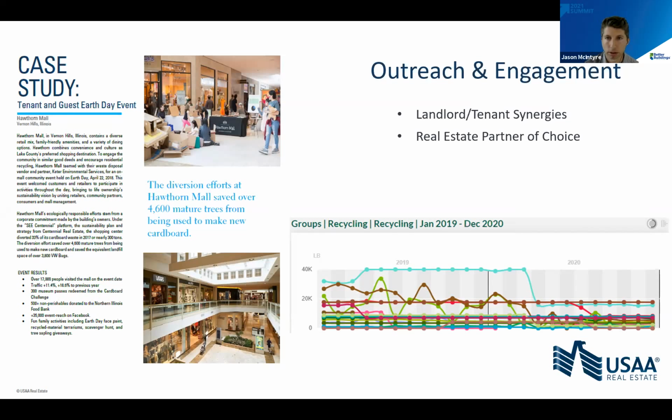And I put, real estate partner of choice, because we have a lot of large tenants across our portfolio, S&P 500 companies that have multiple spaces with us. And the more that we can be that real estate partner of choice, the more engaging and better value we deliver. I put this graphic to show some of our waste metrics as the year of 2020 has dropped off.